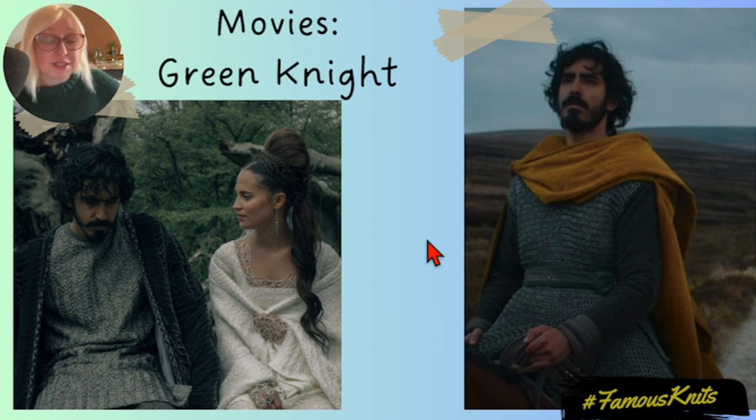a mysterious knight comes and sort of challenges this person, and they cut off the knight's head, and then the knight says, okay, now it's basically like tit for tat, so you owe me, you need to come to where I am, and I'm going to cut off your head. And so it's this journey, and this interpretation of the movie is one I really liked. But the main character in the movie wears a couple of knits.